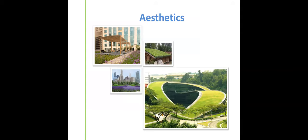Obviously, we wouldn't here in Michigan want to use it in the winter, but we can still enjoy the benefits of all those beautiful colors if the plants are selected correctly for spring, summer, and autumn here. They can be amazing. The lower right-hand one is actually something that's incredible.